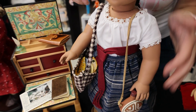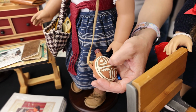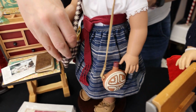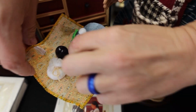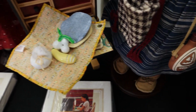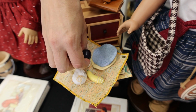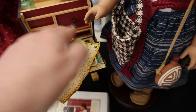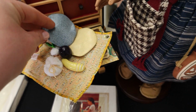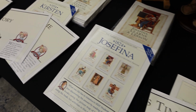Everything was separate. Her lunch came with the drinking canteen, which is actually like ceramic or pottery or something, so you have to be careful not to break it. And then her little satchel has food in it. Look at that. I love the little cheese all wrapped up. And I love this. Onions? Yeah, and if you feel it, it's kind of a rubbery consistency. Kirsten's is hard, but this is kind of rubbery. Are these little plates? Tortillas. Oh, they're tortillas. Oh my gosh, I love it. And then all of them, of course, come with the teacher's books and the manuals and the little maps.